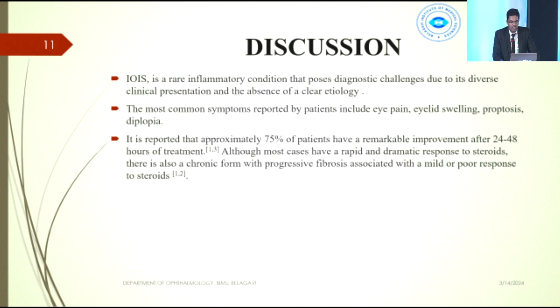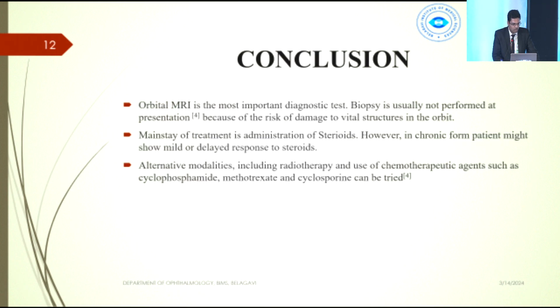It is a rare condition that poses diagnostic challenges. The most common signs include eye pain, eyelid swelling, and proptosis. Around 75% of the patients have a remarkable improvement after 24 to 48 hours, such that it is called a diagnostic response to steroids. Although most cases have rapid and dramatic response, there is a chronic form with progressive fibrosis associated with mild or poor response.